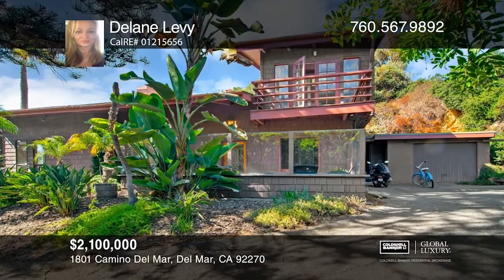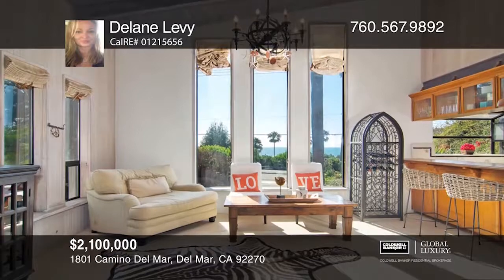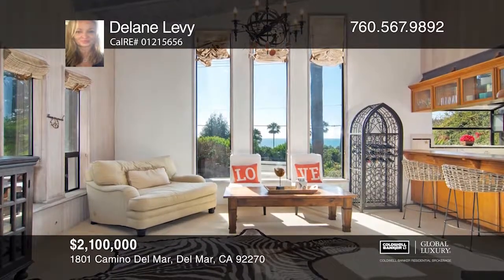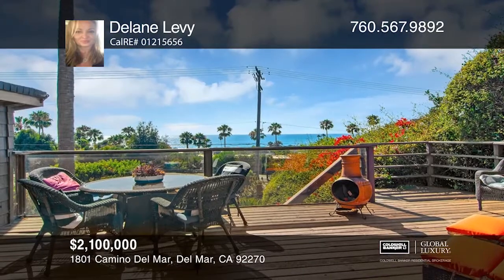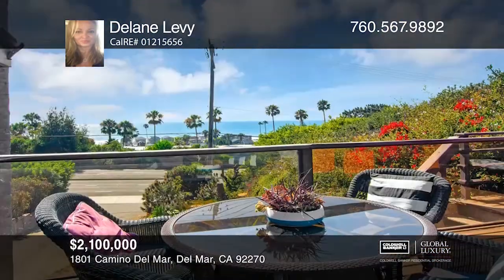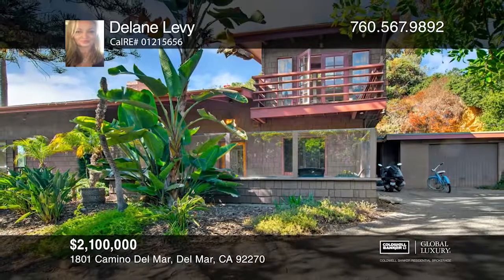This rare gem is a beach home in paradise that you don't want to miss. This amazing beach home offers 3 bedrooms and 2 bathrooms. It includes a spacious loft and beautiful whitewater ocean views from nearly every room. This private home is in an estate-like lot with huge upside. This beach house is near the Village and Sand in Old Del Mar. Think this could be your dream home? Take the first step by calling Delaine Levy today.